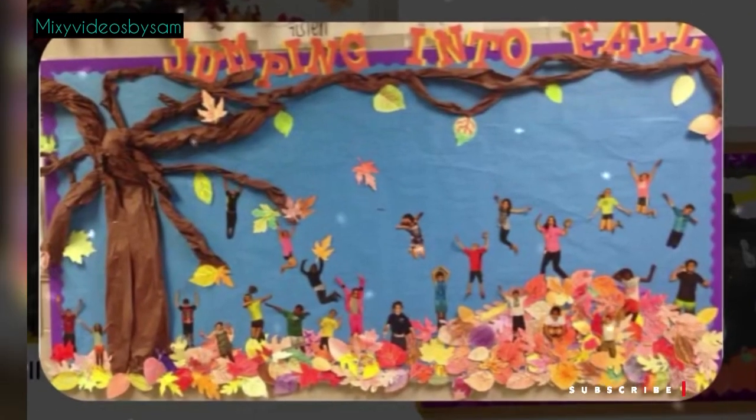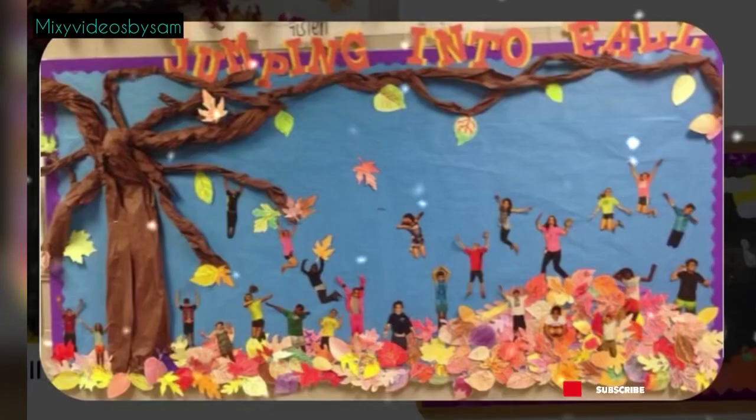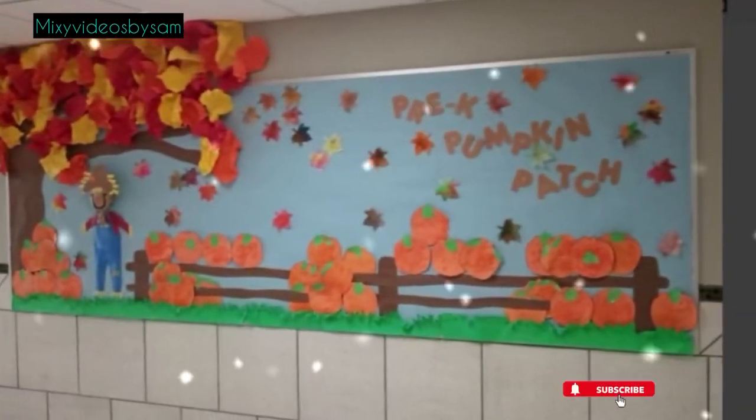and educational ideas. Let's dive into the world of fall inspired bulletin board ideas together.